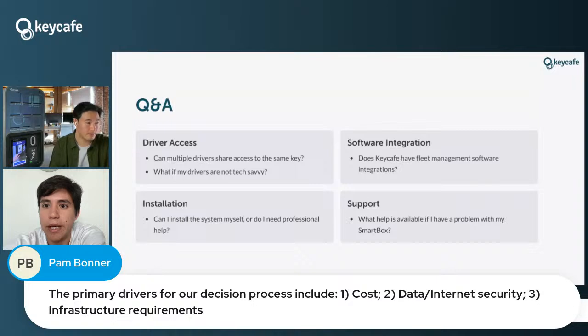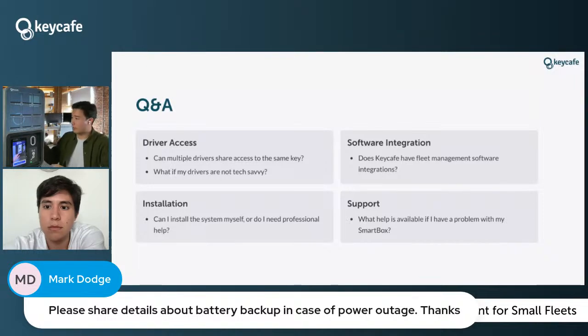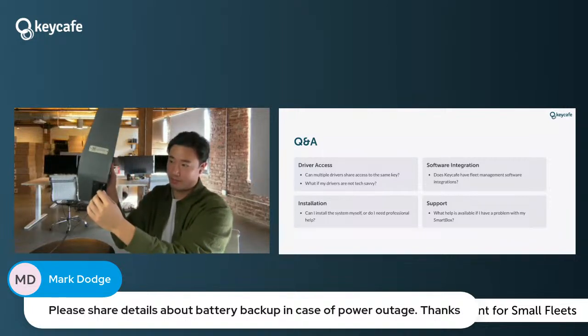Okay, great. And we got also another question from Mark. I think you already talked about this, but I don't know if you can elaborate a bit more on this. Please share details about battery backup in case of power outage. Yeah, great question. So it does come with the backup battery. Normally it's operated plugged in on the wall. I can show you here. There's a single plug on the bottom that's USB-C, and that's simply plugged in at the bottom.